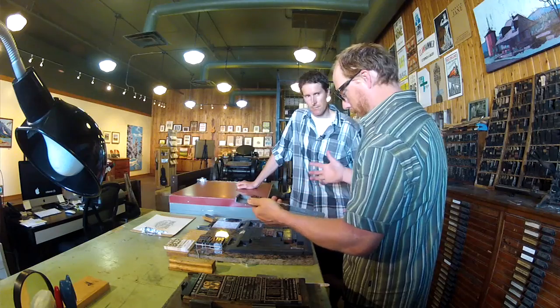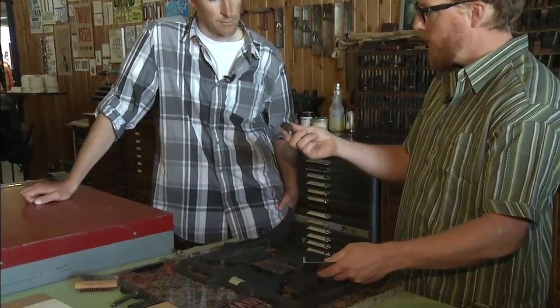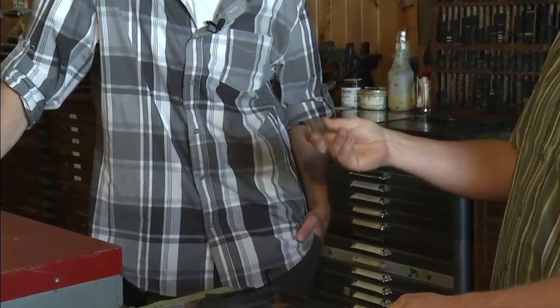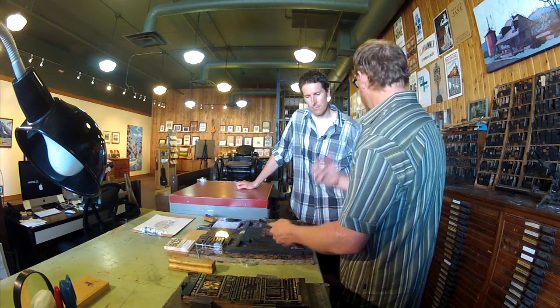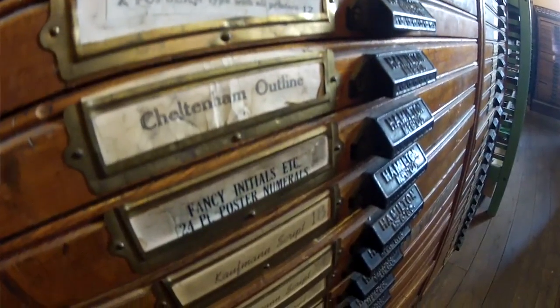So before we can print anything, we have to get the form, it's called, the letters that we're going to print, or the block that we're going to print, and put it together. Because one of Gutenberg's innovations was, it's called a sort. So every letter's on its own block. It's called movable type. Each one of the drawers that we have here has a different typeface in it, and we have about 250 different ones.